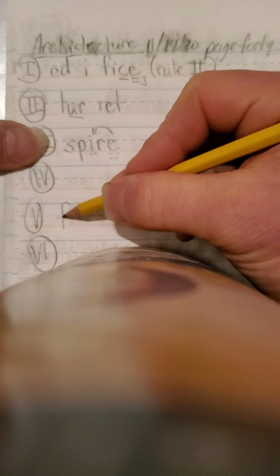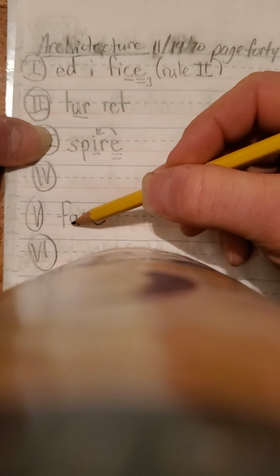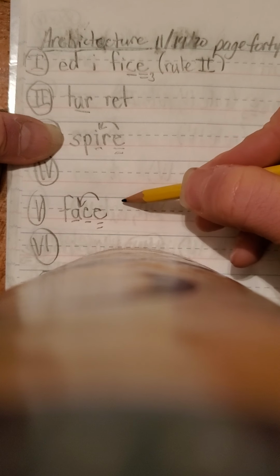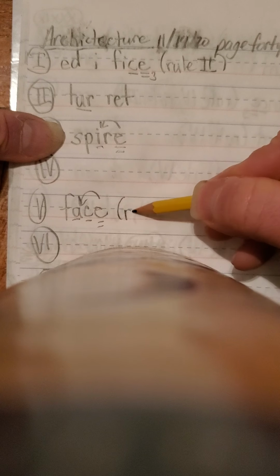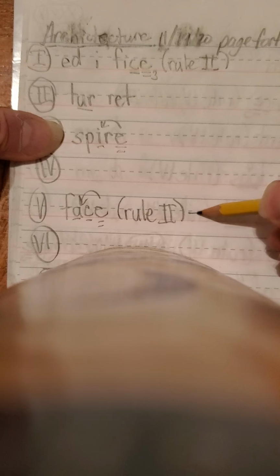Let's go. F-A-C, silent E, face. We use K, S, F-A-S, silent E, face. How do we mark this up? Three things. Underline the A, the C, and the silent E twice. Draw an arrow back. Why? Excellent, because in this case, the silent E makes the A say A and the C say S. So that is rule 2: soft C when followed by Y, I, or E. And of course, we can use it in more than one way. It is a homograph.